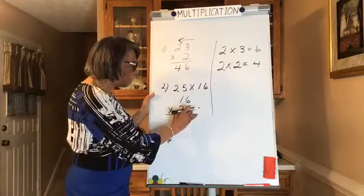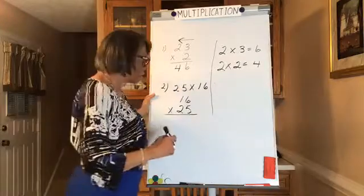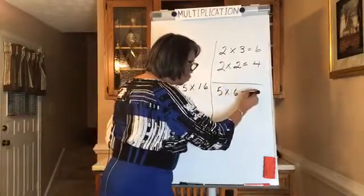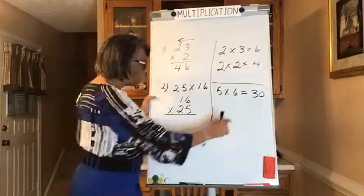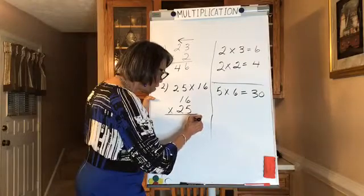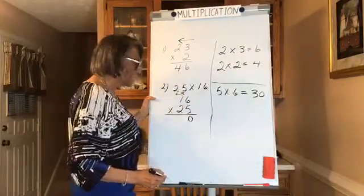All right, we have 5 and 2. So we have to multiply each digit in the 16 by both of those. And let's see how that goes. First thing we have is 5 times 6. And of course that equals 30. Now this is 3 tens. So I can put the 0 here, but I can't put that 3 here. I have to put it in the tens place. And I'm going to put a plus sign because I'm going to have to add that when I multiply again.